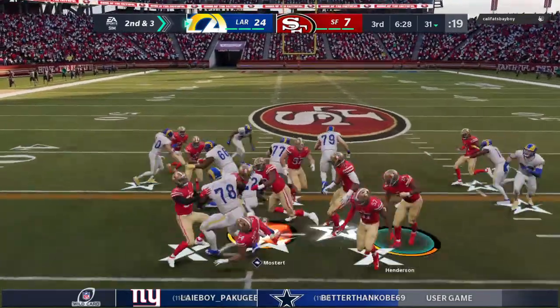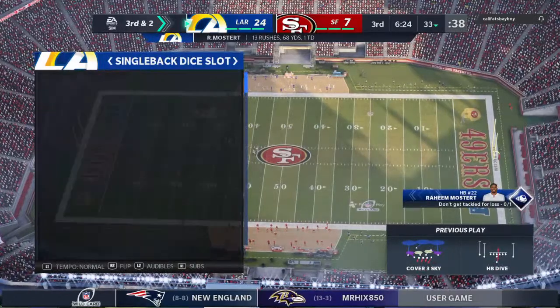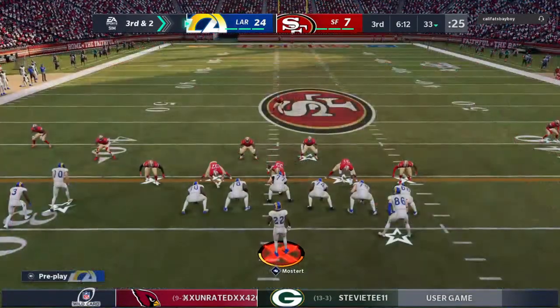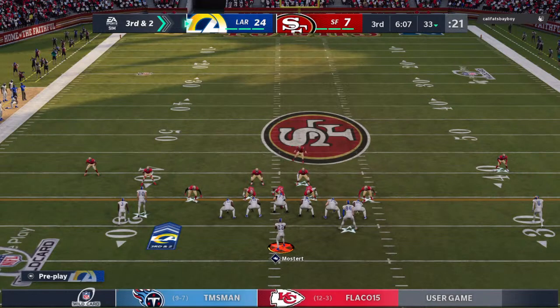On second down, Mostert. He'll be tackled shy of the 35. The power move there couldn't buy him much space. Give him a yard on the run there, and that's going to set up a 3rd down and 2. And this is 3rd down.